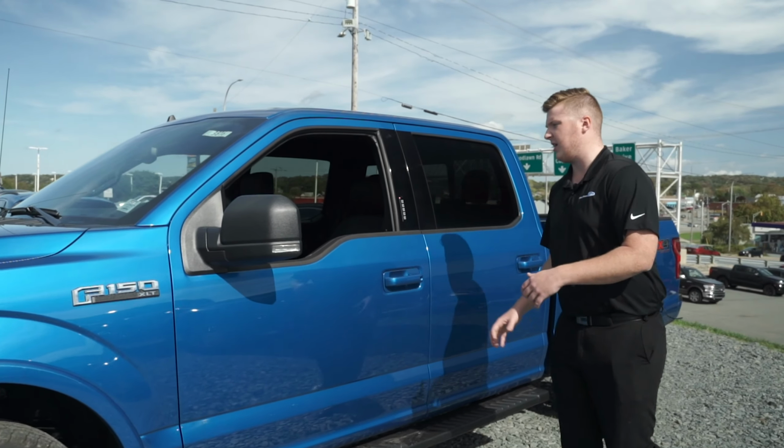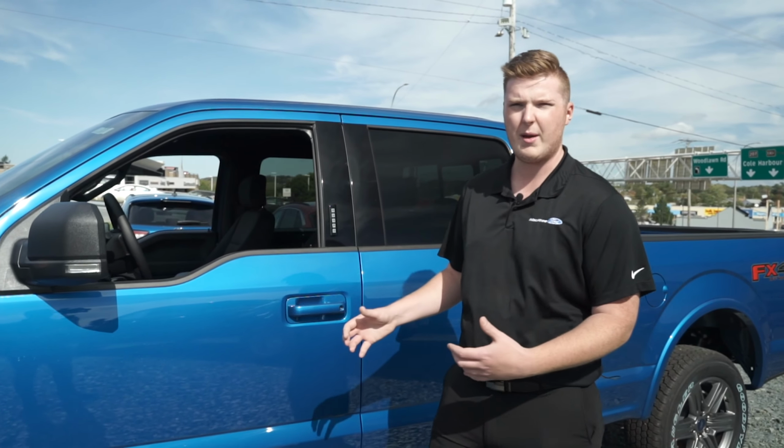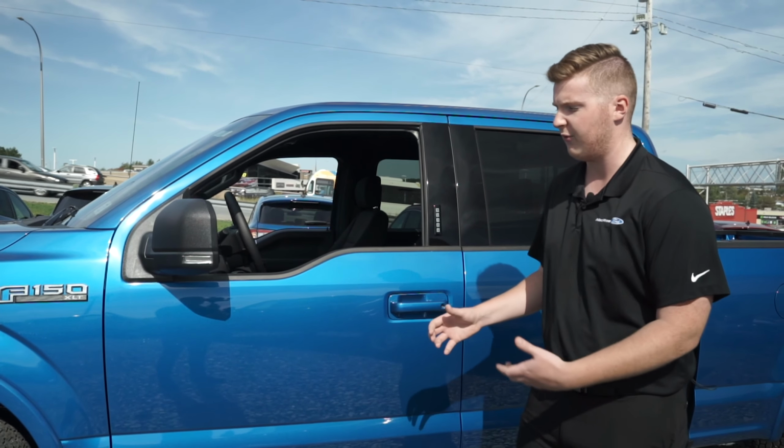Now we're going to move into some of the interior creature comforts that a lot of people like with the 302A package, and that's what makes it one of the best-selling, or the best-selling package for the F-150.